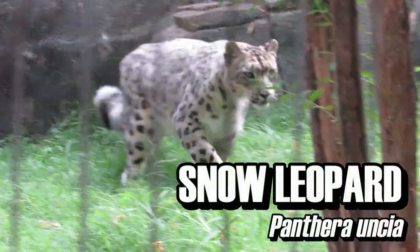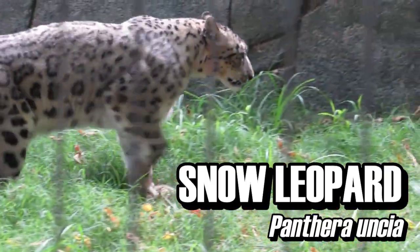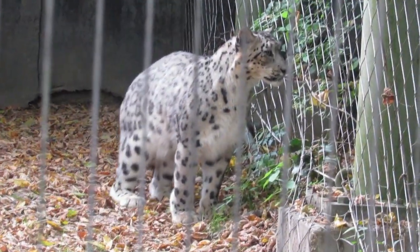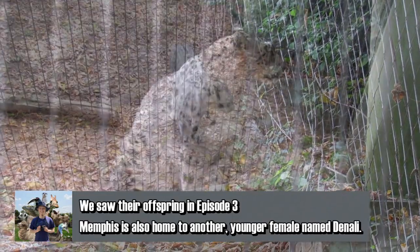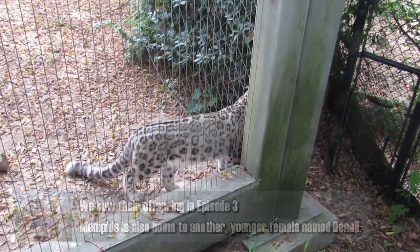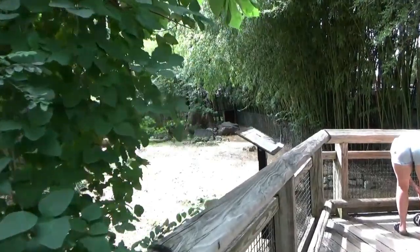These mysterious masters of camouflage roam throughout the mountainous areas of Central Asia. This is Aterri, a 12-year-old female who lives with her mate Darhan. Despite snow leopards usually being solitary creatures, the zoo reports that these two are more social and enjoy each other's company. Let's see who Aterri was watching through the fence.